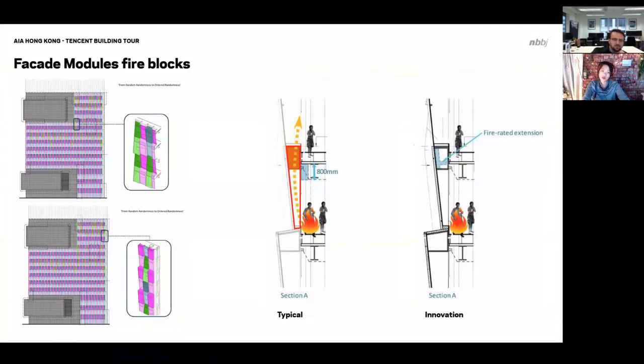And about the sawtooth, one of the things that might not be seen from the outside is how it passed the fire approval. It's a very nerdy topic, but it actually took a lot of our time to figure out what to do. Because of the design intent, this ordered randomness, we wanted to make sure this module doesn't sit flush with every floor. We wanted to have a little offset. So we created this, and were able to create the seat that we were mentioning.